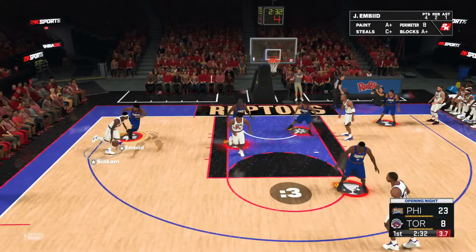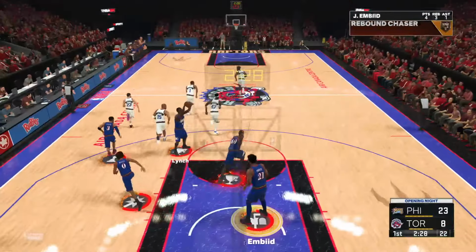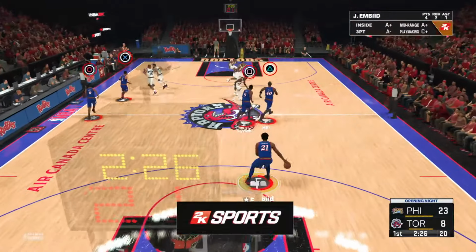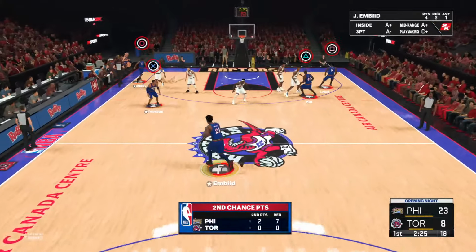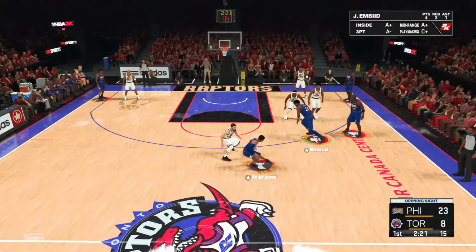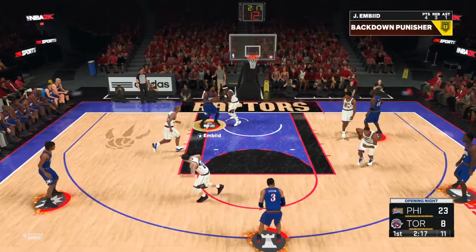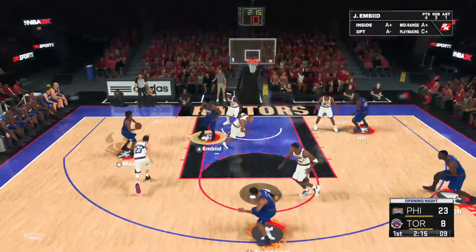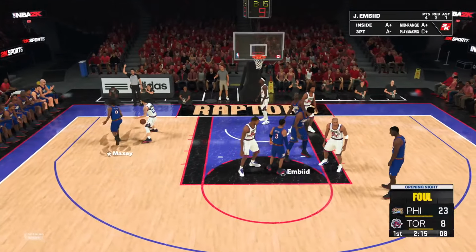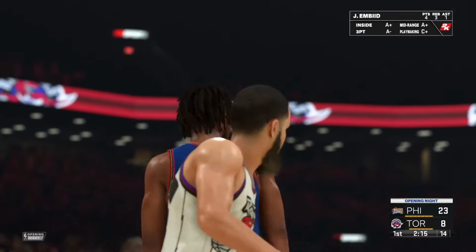How? Here's Siakam, and it's sent back by Hill. They've done a terrific job finishing their defensive sequences with the backboard. That has been key. Now here's Iverson, passes it to Embiid, and they double up Embiid. And okay, I'm tripping. I'm like, damn, I gotta get out the paint. That is his okay, foul. Cool. We got the reach in foul. Second team foul.